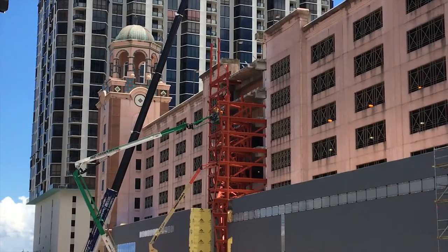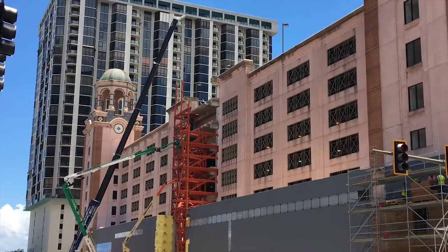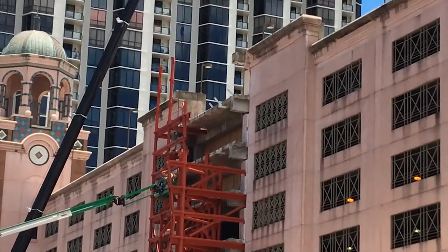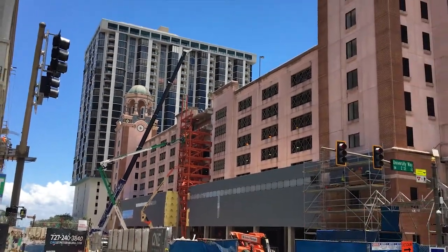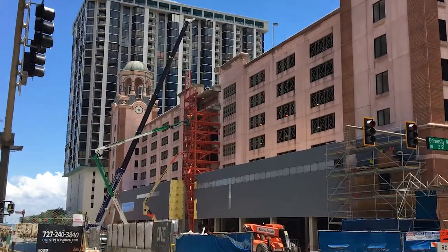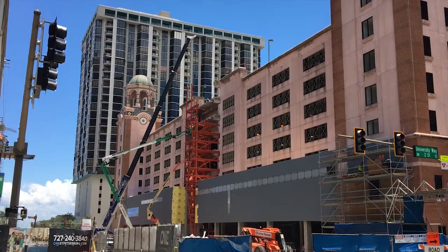Well, guys, it turns out that's not a crane being built on the side of the parking garage. That's just a feature. Some kind of architectural thing. Oh, well. We'll find out how a crane is built some other time.